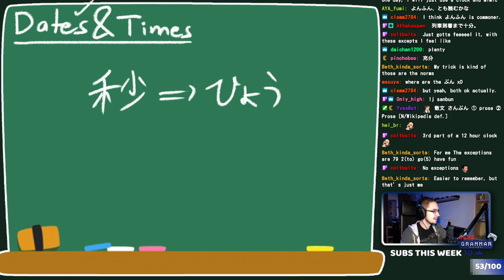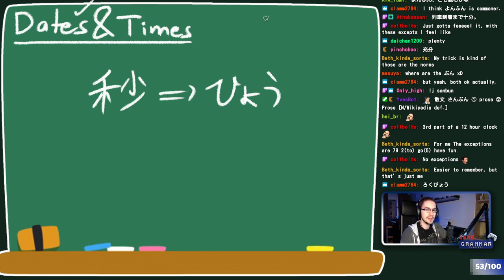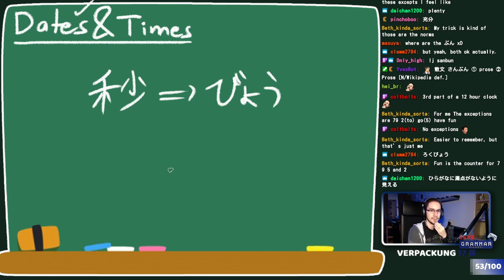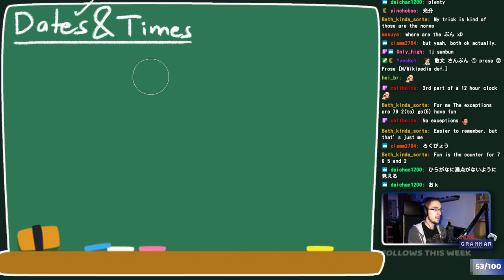I think it should be 6秒. So, it's always 秒, right? It's always 秒. I'm pretty sure. 秒 shouldn't have any exceptions. It should always be 秒. 10秒. It looks like the hiragana doesn't have the dakuten. Right, I've added it now. I forgot at first. Okay. So, that's it, we got times. Plop, we're good. Time's done.